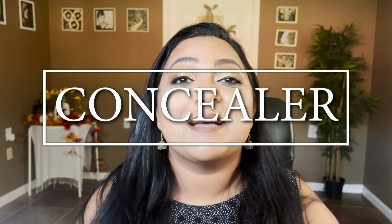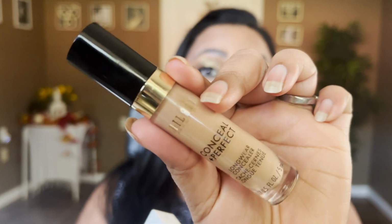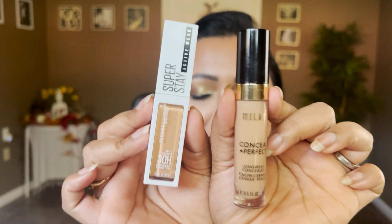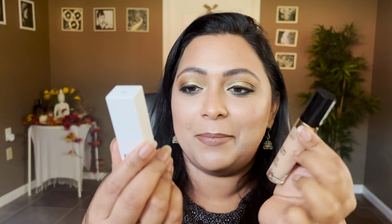Let's battle some concealers, and the two concealers that I want to battle against each other is one from Maybelline, and this is their Superstay Active Wear Concealer, and the other one is Milani Conceal and Perfect Concealer. If you guys have watched my videos, you exactly know what I am going to choose, and I definitely, without a doubt, would choose Milani over the Maybelline one.